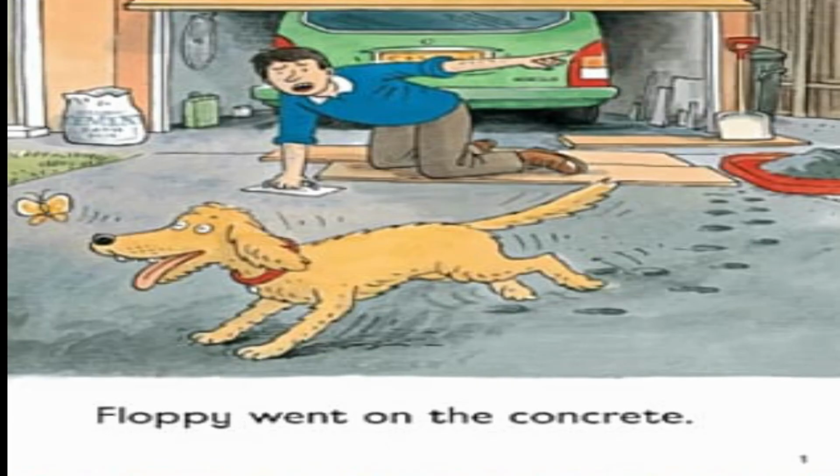Over here we can see Dad is kneeling down in front of a big garage, and we can see a green car in the garage. We can see a sack of cement and a spade and a red tray in which there is the mixture for making a concrete path. Concrete is a very solid material which is made of pebbles and cement. And it is very strong and it doesn't break easily. So Dad is making a concrete path.